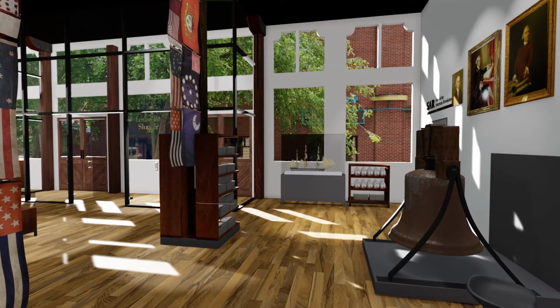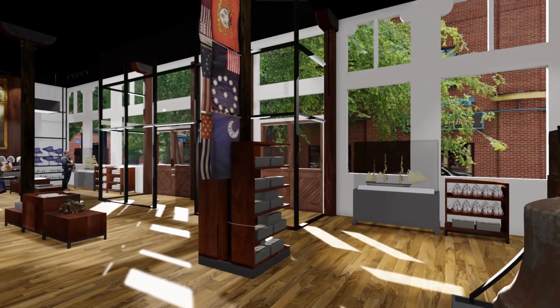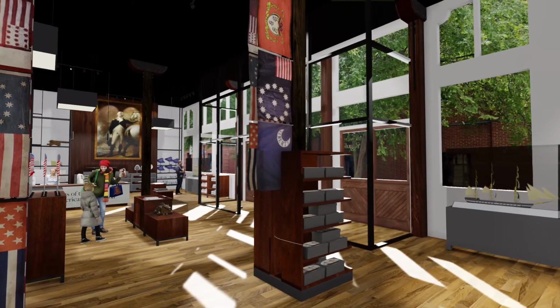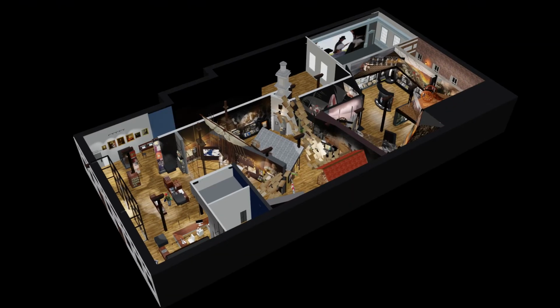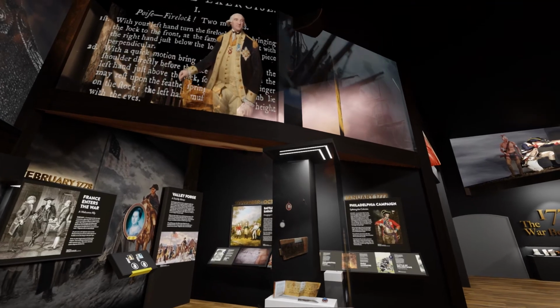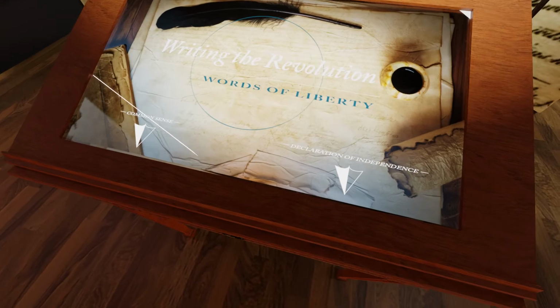Visitors conclude their journey through the American Revolution where they started, in the retail store, where they can take home items from their favorite moments of the experience. The SAR Education Center and Museum is primed and ready to transform the SAR headquarters in Louisville and deliver the awesome story of the American Revolution to every community across the nation.